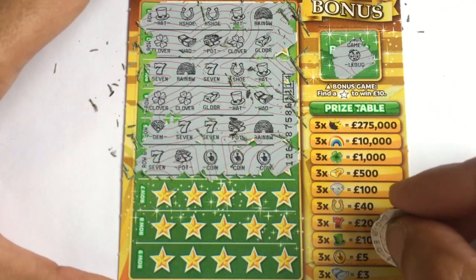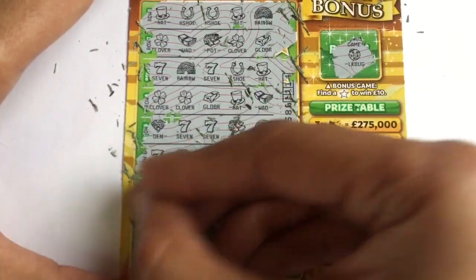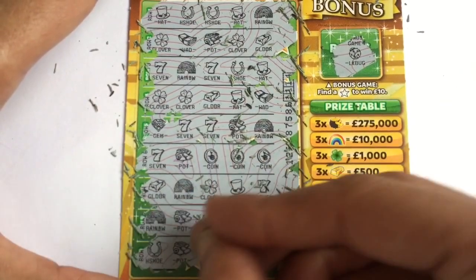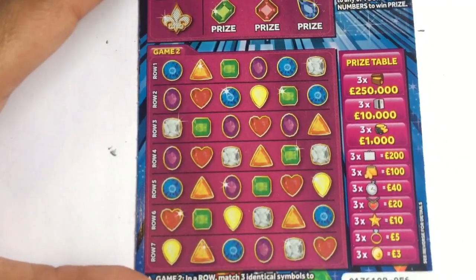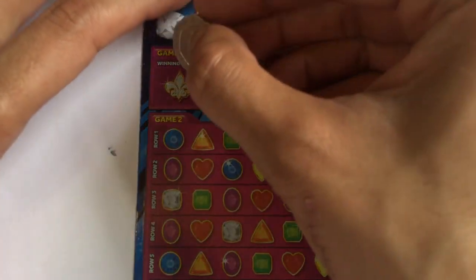Yes, we have a winner. £5. Can we find any more? Nope. And nope. So we've got three coins there. So that's a £5 win at least. Five and one prize on the 10 Cash. Okay, I've never won anything on these cards yet. So let's just hope I can actually win something.